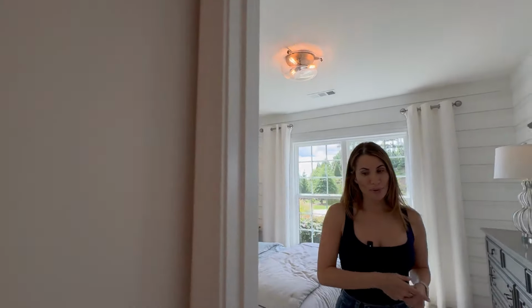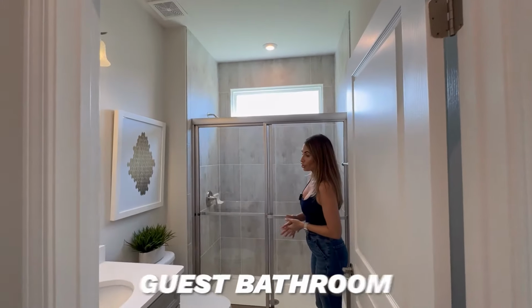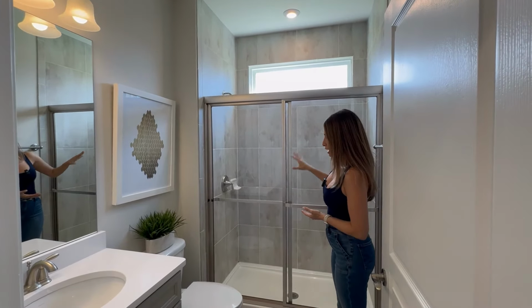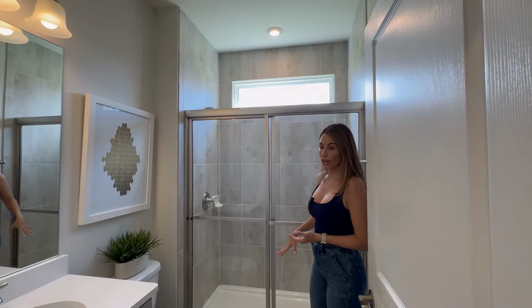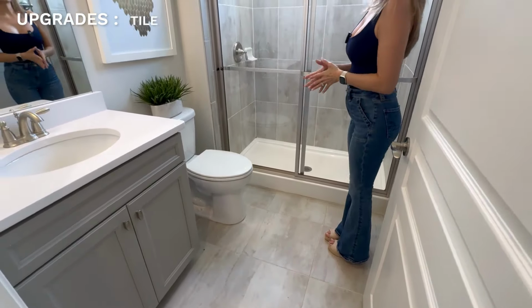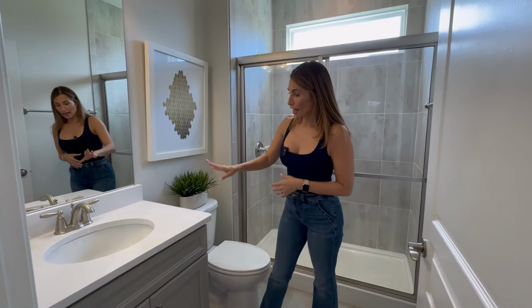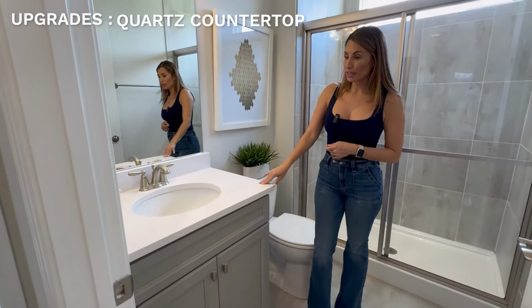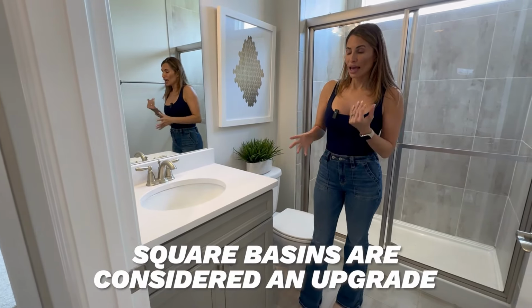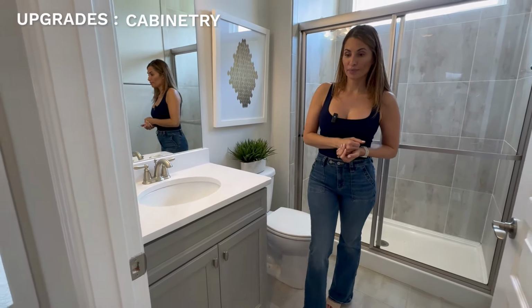Now let's head to the bathroom here. This here is an upgraded shower. Now, a standard shower would have the resin plastic surround and a tub. So they've upgraded this to a shower. And then you have upgraded tile as well. And there's lots of different levels, so it's hard to tell what the pricing would be, but this is definitely an upgrade. This having quartz as a countertop is an upgrade. Round basins are standard, and square basins are considered an upgrade at about $150. So, and this is an upgraded cabinetry.